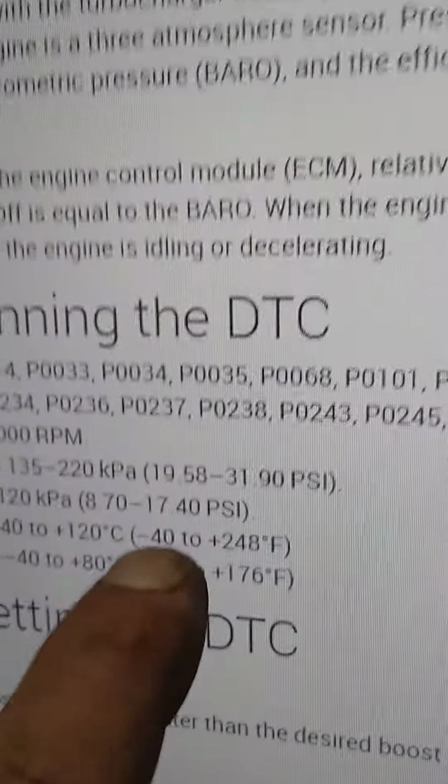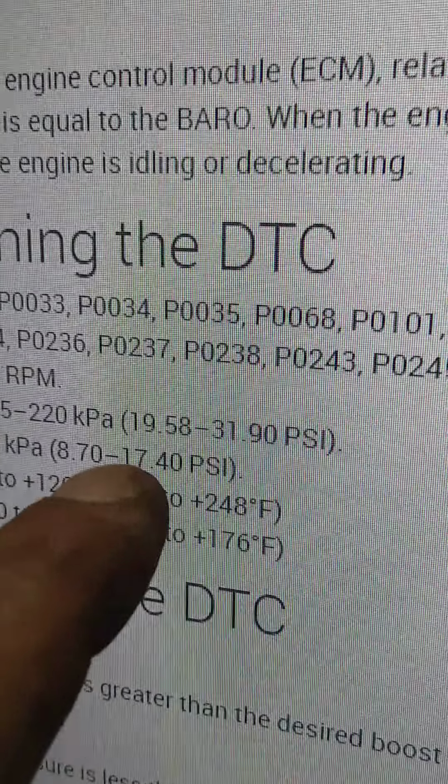My vendor purchased an eBay turbocharger assembly new, and we installed this, and the customer came back with a P0299. So I didn't find any information in my scan tool to really help me diagnose this, so I went into All Data and found out what the specified boost values are, which is 19.58 to 31.90.